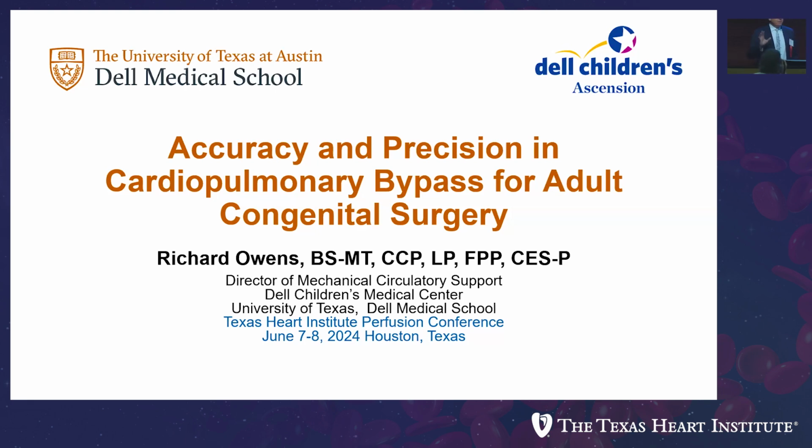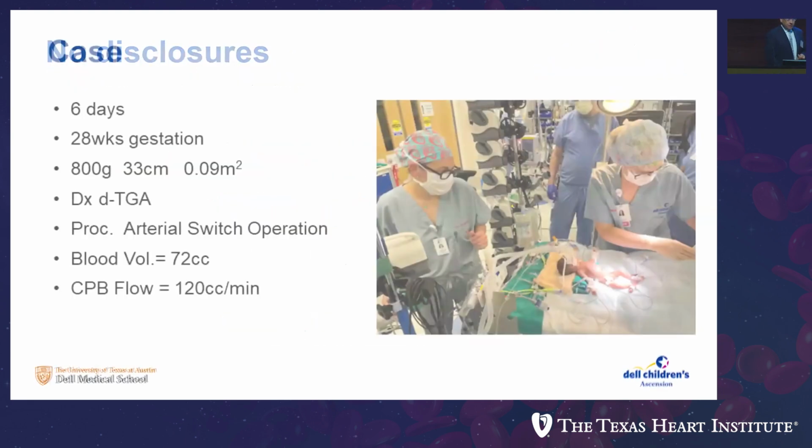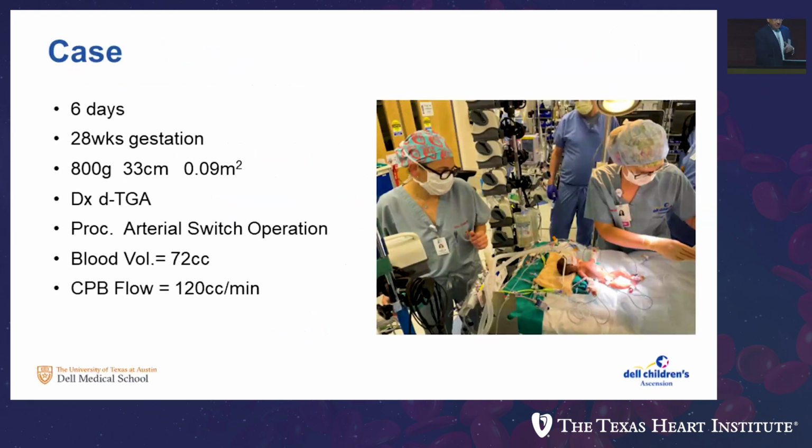I hope you got a little bit of a theme we're going with, and that accuracy and perfusion, and kind of needling down on this. What I'd like to do today, as the last week of our group, is needle down a little further on some of the technical aspects of how we achieve some of our processes here. No disclosures.